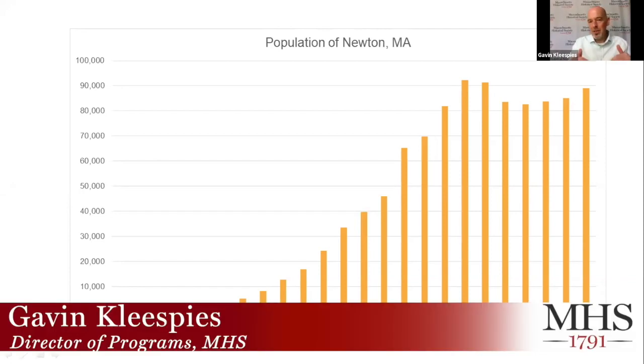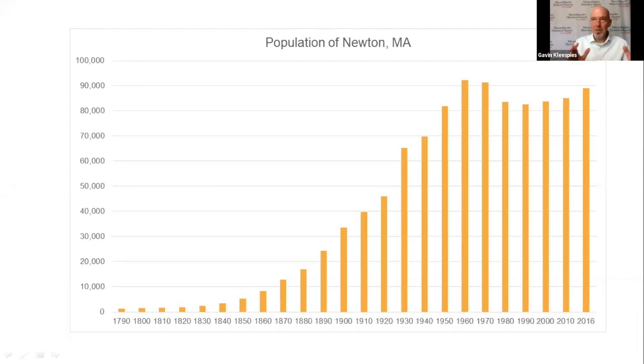If you compared this graph to a graph of Boston or Boston, Cambridge, Somerville, the inner core, you would see a little bit of a difference in that the population in Boston would peak a little bit earlier and then would start a relatively precipitous decline, but then the bounce back would start around the same time, maybe a little bit earlier in Boston. And that's just the differences between suburban versus urban communities.